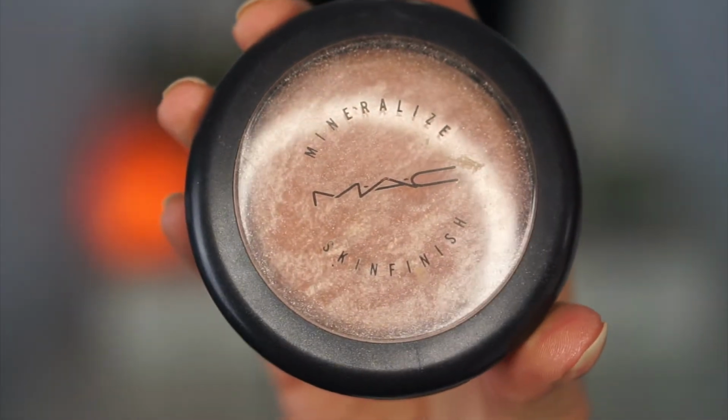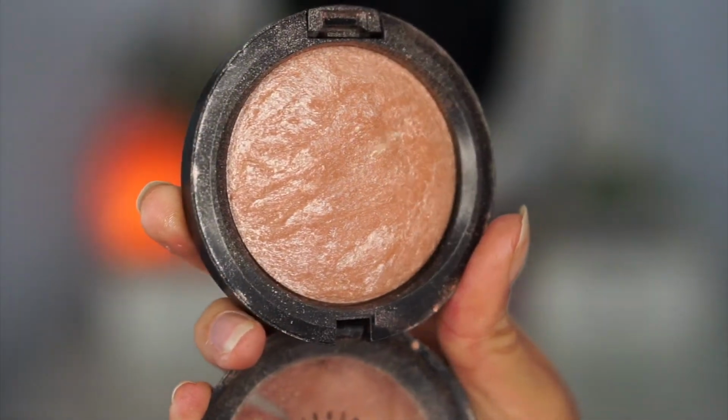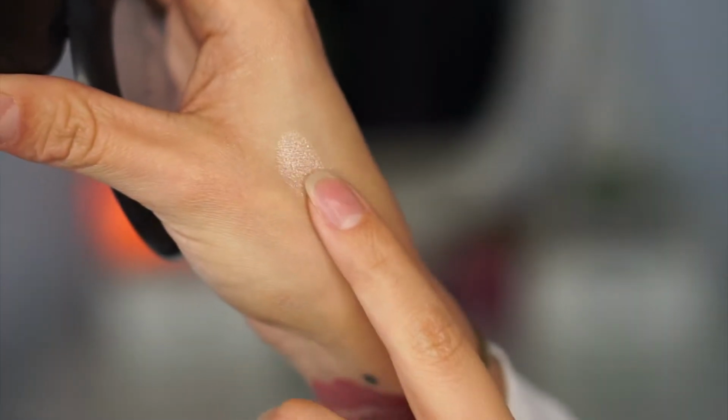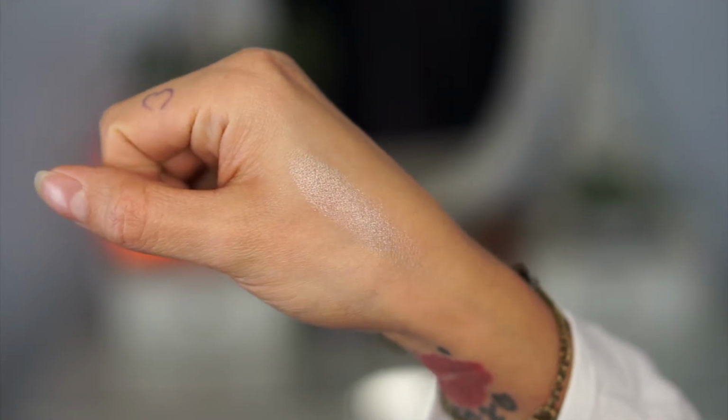The first one is MAC Mineralized Skin Finish in the color Soft and Gentle. This was my very first highlighter that I ever bought, and I still have it. There's still a lot left. I got this highlighter because I used to watch all the YouTube makeup gurus, and they would rave about this one, and it is seriously one of my favorites. It's an oldie but a goodie. It's good for every day, and it's a nice subtle highlight. This highlighter has nice pink undertones, and it's a really good one for every day.